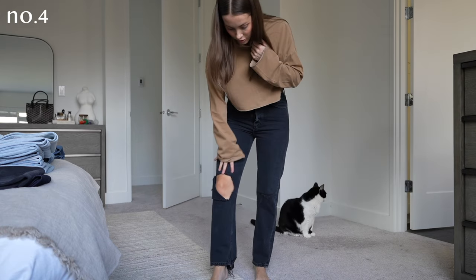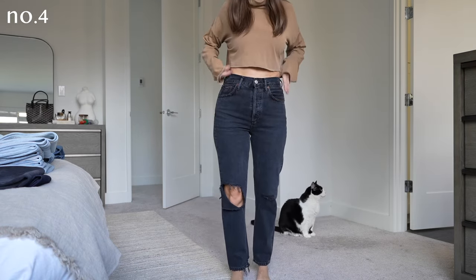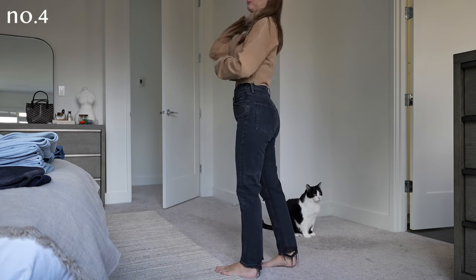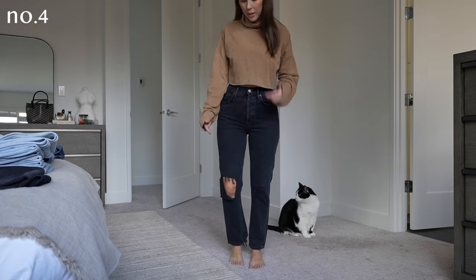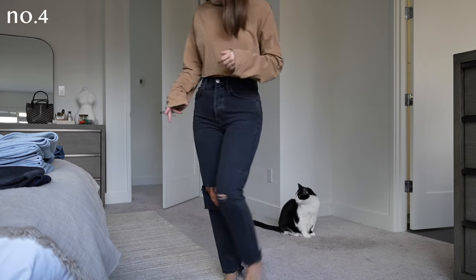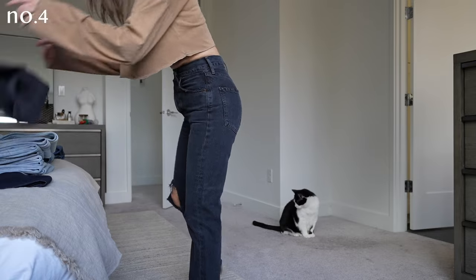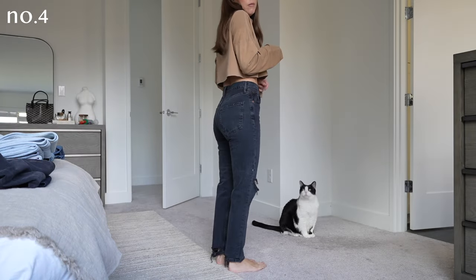I really liked how distressed they are, but I haven't really been wearing distressed jeans all that much. You can see that these are kind of an ankle length on me, great for booties and sneakers. I'm trying to see. No, this is the one. Okay, this I think is a maybe.